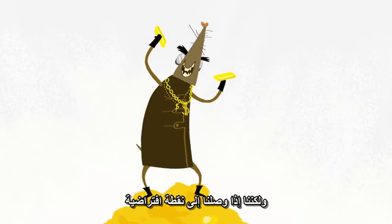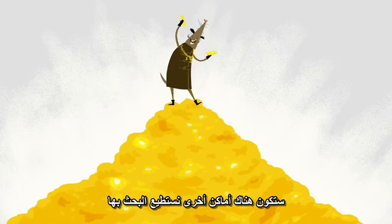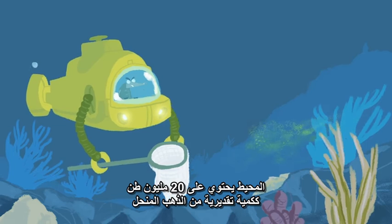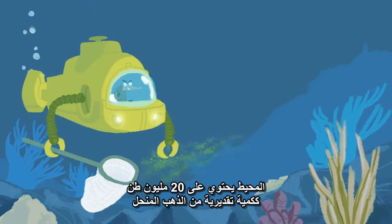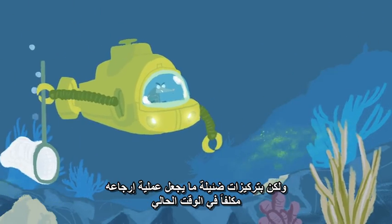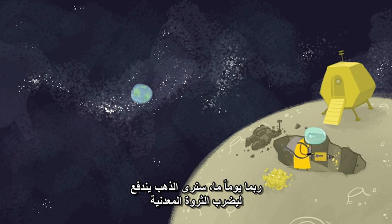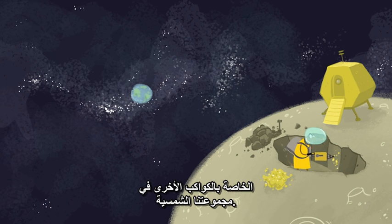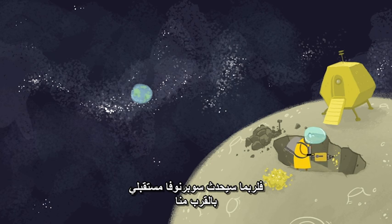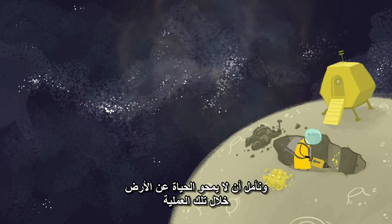But if we were to reach a hypothetical point where we'd mined all of the Earth's buried gold, there are other places we could look. The ocean holds an estimated 20 million tons of dissolved gold, but at extremely minuscule concentrations, making its recovery too costly at present. Perhaps one day we'll see gold rushes to tap the mineral wealth of the other planets of our solar system. And who knows, maybe some future supernova will occur close enough to shower us with its treasure, and hopefully not eradicate all life on Earth in the process.